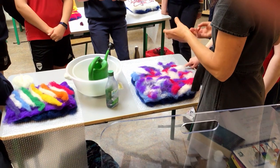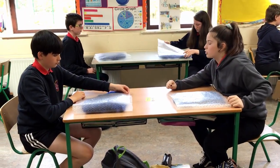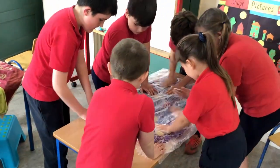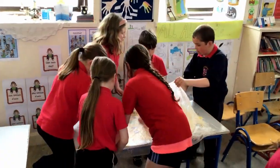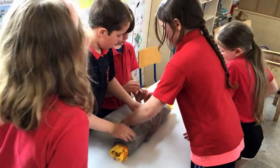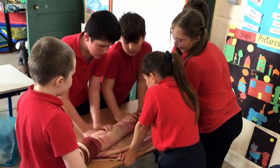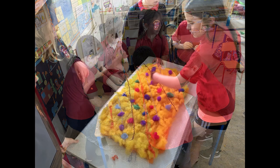With our pieces finished, we started the felting process. We placed another piece of bubble wrap on top with bubbles facing down. We poured soapy water on top to help us rub easily. Using a circular motion with the palms of our hands, we rubbed the piece for about 15 minutes until the fibres stuck together. Next, we squeezed out the water. We put the felt into a towel and rolled it 30 times. We left it for a couple of days until our felt piece was ready.